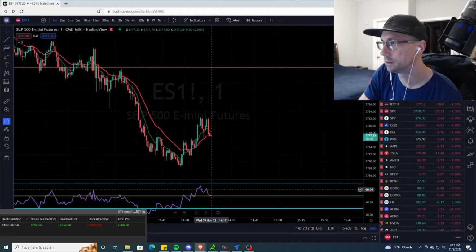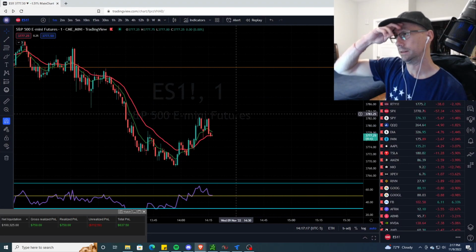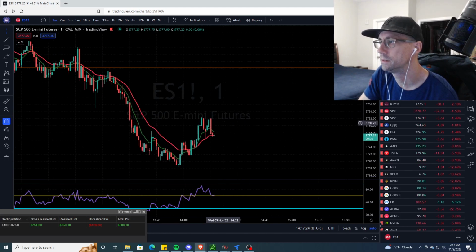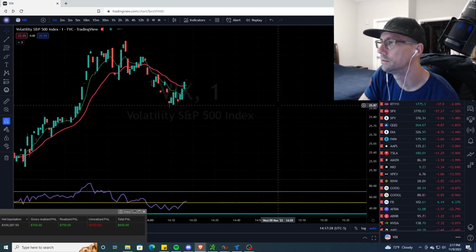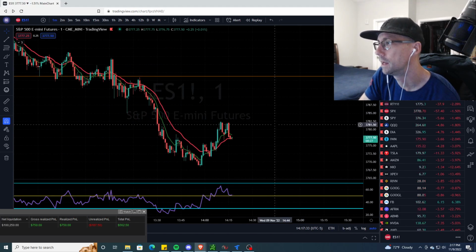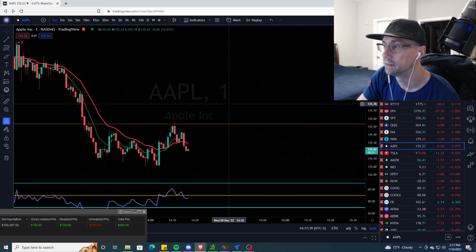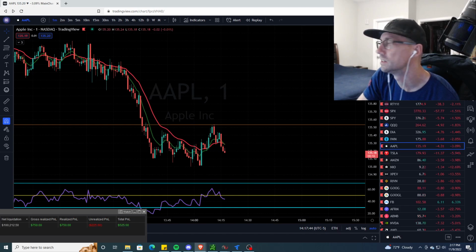Let's look at my other chart. This is TradingView, and this is really what I look at the most. I don't really look at the tick chart too much. I want to see what we're doing on TradingView as well, and then I can look at VIX, see if VIX is moving up. If it's moving up, then that tells you that ES is likely going to be moving down. I like to look at Apple because Apple is a part of the S&P. So if Apple's moving down, you can better believe that ES is going to be moving down.